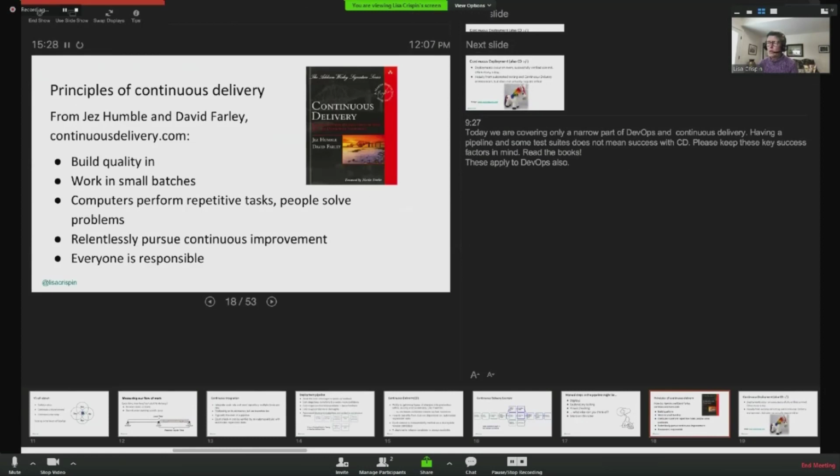So I mentioned Jez Humble, his book with David Farley that's my Bible of continuous delivery. And if you read that book, it's all about testing, really, which is super cool. So these are the principles of continuous delivery that he gives. And again, we're just talking here about kind of a really narrow slice of DevOps and continuous delivery. Just having a pipeline and automated test suites doesn't mean that you're doing DevOps or continuous delivery, but these are key success factors for DevOps and continuous delivery.